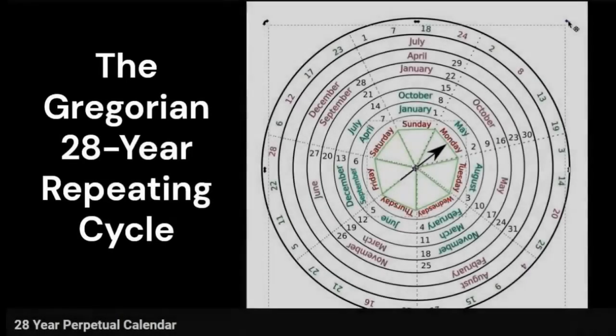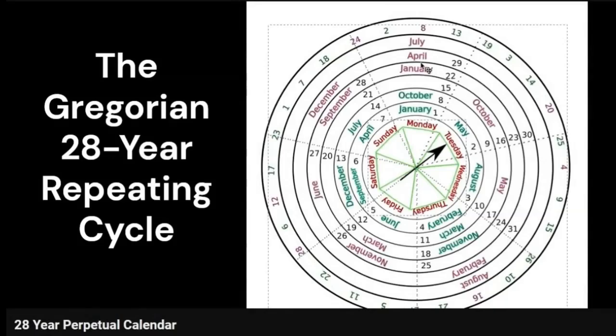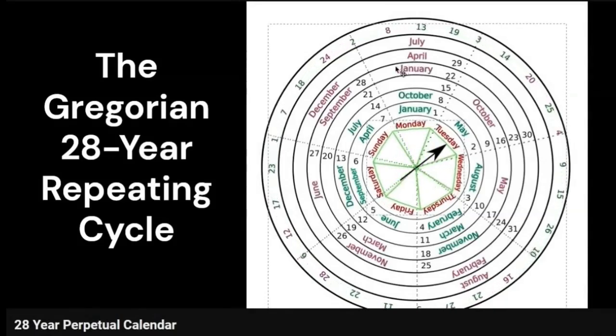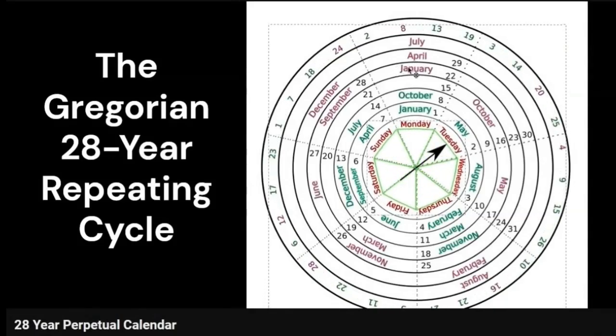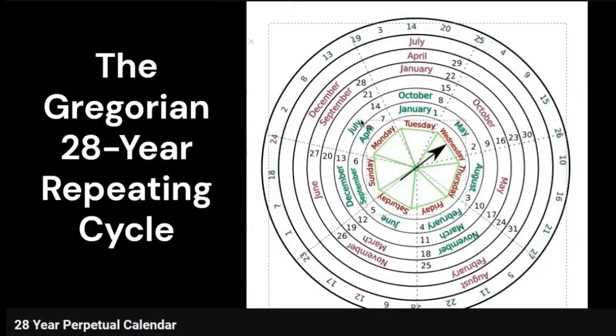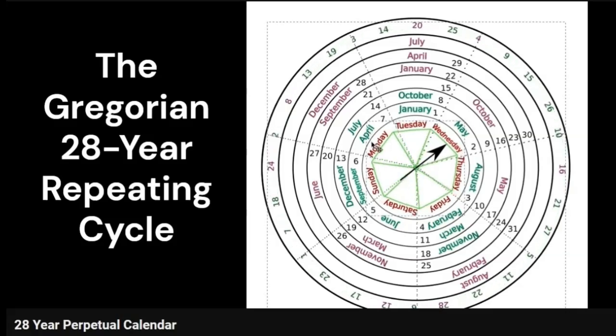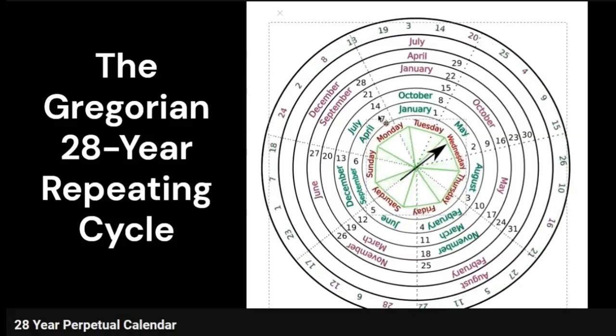Introducing a different way of looking at our current Gregorian calendar. Did you know that it repeats itself every 28 years? This is a graphic representation, a snapshot of our calendar's 28-year repeating cycle in a concentric design that allows any year to be effectively dialed up and displayed.